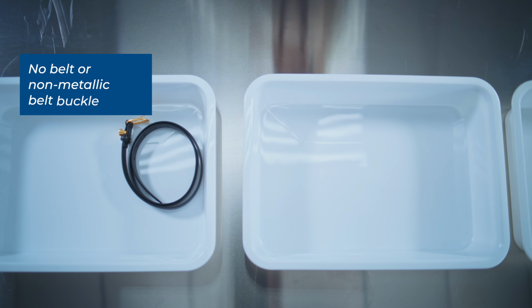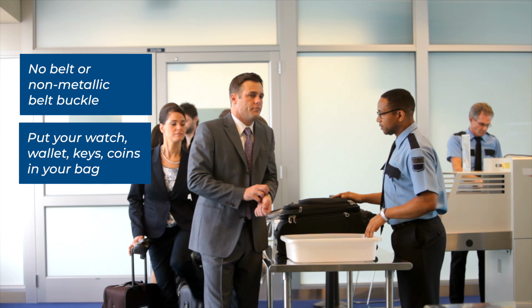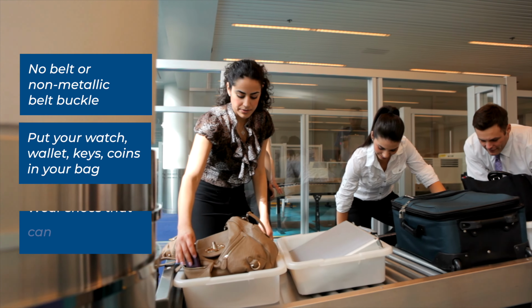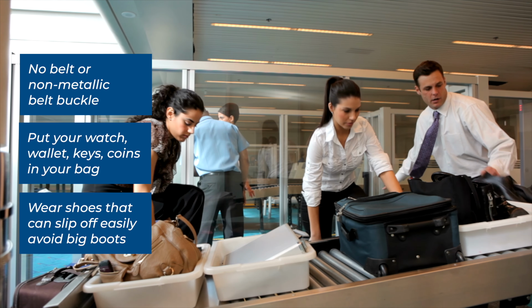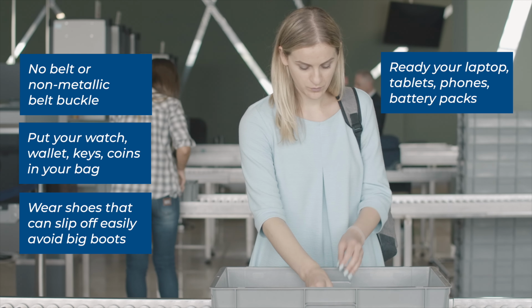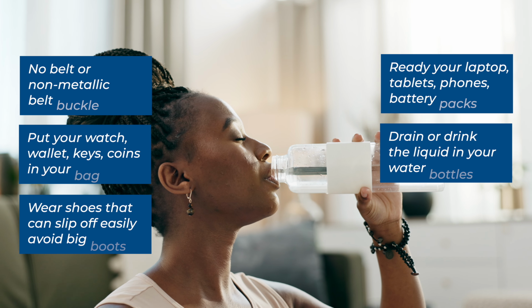No belt, or if you need a belt, get one that's non-metallic so you can keep it on. Put your watch, wallet, keys, coins, and anything else in your pockets into your bag. Wear shoes that can slip off easily, no big boots. Take out your laptop, tablets, phones, and battery packs, and put them in a bin. Make sure to drink everything in your water bottle or dump it before getting to security.